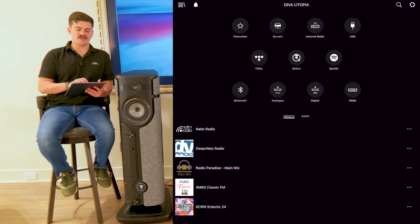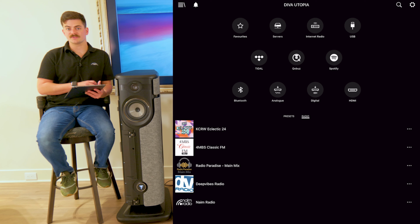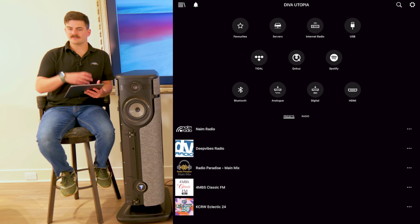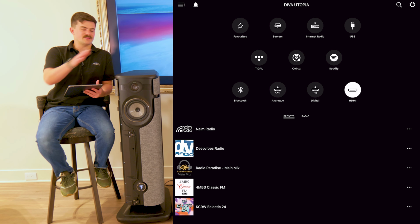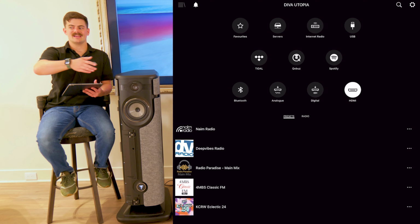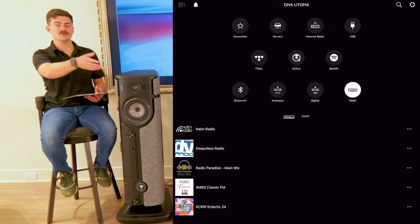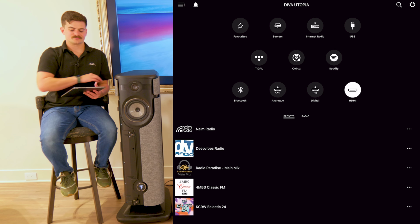Right here from our home screen, we have all of our inputs and settings at the top. We have a couple little presets, as well as some pre-made radio stations through Naim Radio. Let's say we want to switch over to our TV. We click HDMI. Now these are on their HDMI input connected right to the TV. And just as easy as that, your TV remote will now control the volume of our speakers.